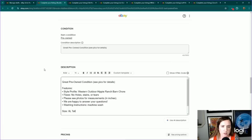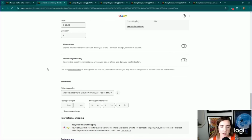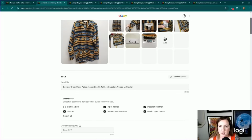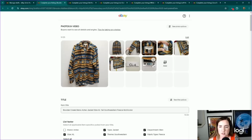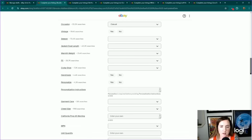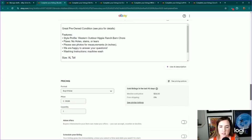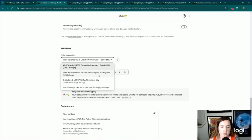We have no flaws. And this one I'm actually pricing up at about $40. And I need my weight, which is 1 pound. We're going to round up to 1 pound 7 ounces for the weight of the bag. And this is not going to fit in a padded flat rate, so we're going to change that to priority mail.